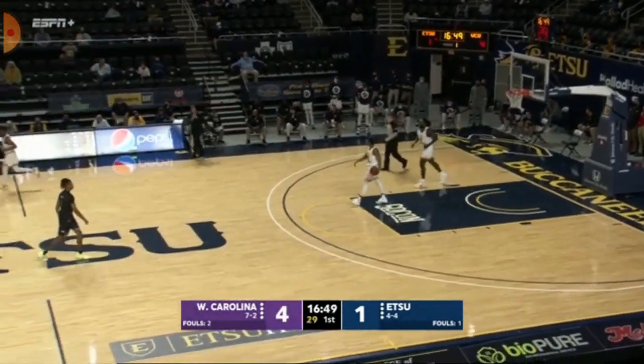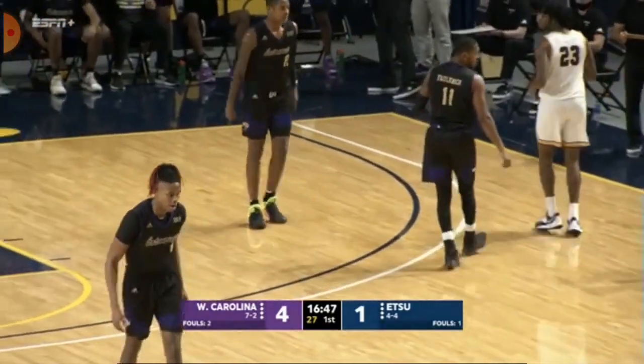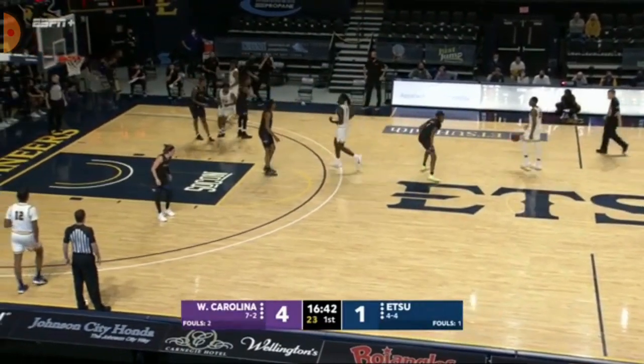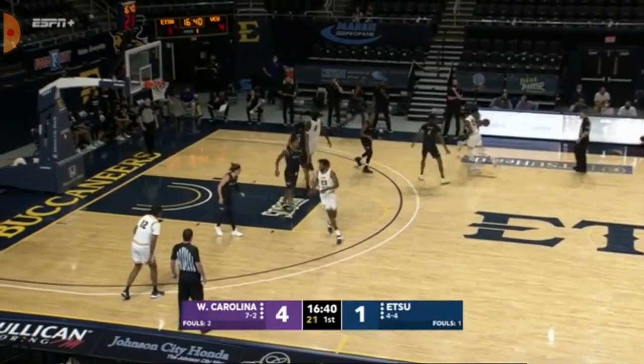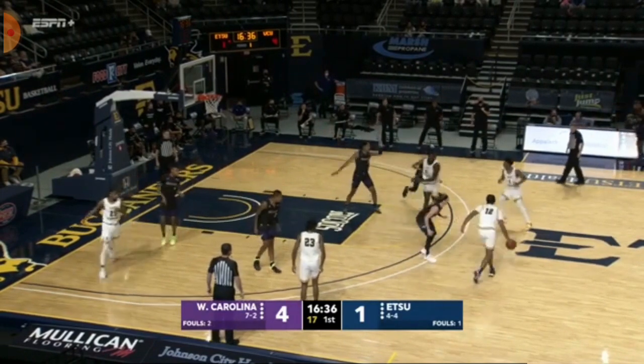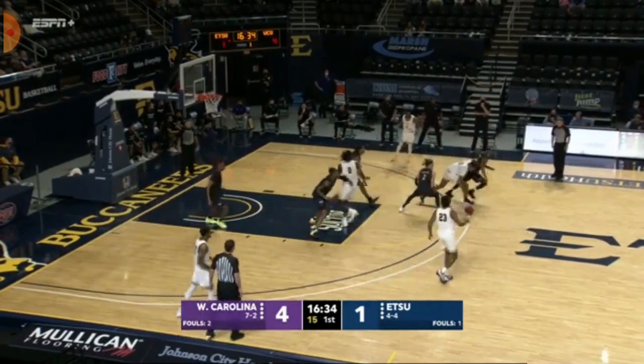Hightower with the left hand received NCAA clearance on December 17th to make his Catamount debut. And he's got his second early basket. And you can't guard him too closely. He was 9 for 9 from the free throw line in his debut.